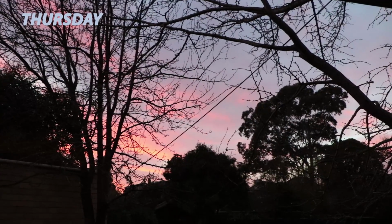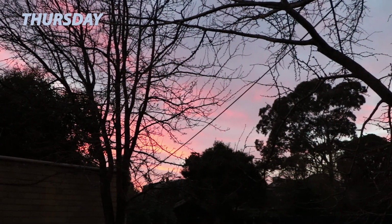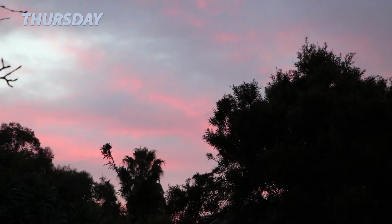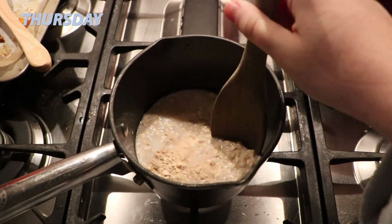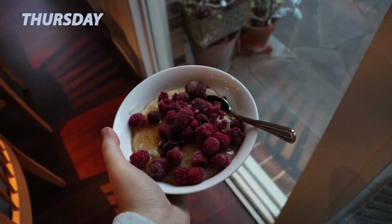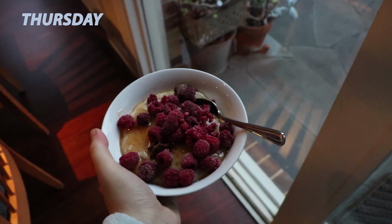This is Thursday, and look at that sunrise. Definitely putting on a show for the vid, but you don't come to this space to look at sunrises, so back to the food. I had porridge again. This time I went for the rice malt syrup sweetener option with raspberries, and usually I have flax on these porridges, I should point out, but we didn't have that.